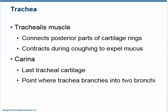The last tracheal cartilage, just before the bifurcation of the two bronchi, is called the carina. It's a very heavily innervated projection into the trachea, and anytime it gets touched or stimulated, it causes the cough reflex. It's the reason why people cough if something is smoky or dusty. It's kind of the last resort to keep things from entering the lungs from the trachea.